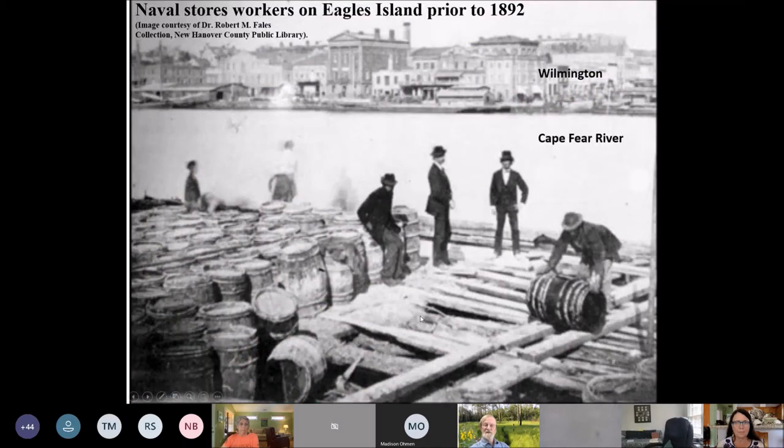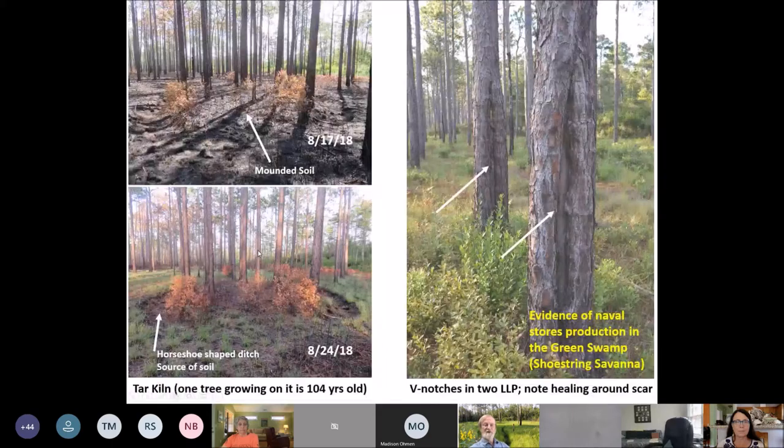And in Wilmington, just to show you, this is a view of Wilmington downtown, the Cape Fear River, and where these naval stores barrels are for shipping is over across the river on Eagles Island. And that's another interesting area to talk about as well. Just to show you a couple of those down in the Green Swamp, this is a picture. This is right after a burn. That's one of the best times to be able to see these. There's multiple ones in the Green Swamp.